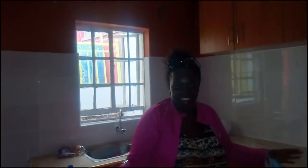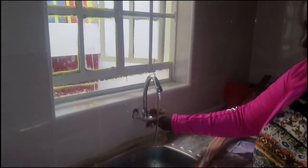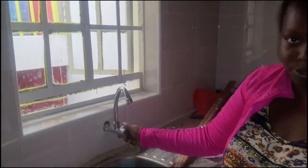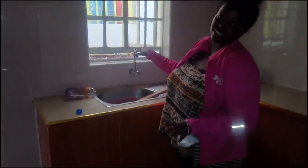Then you have a balcony space where you can do your washing and you can put your maybe jerry cans, because Kenyans just love storing water. And then this is the tub. As I told you, they are doing the finishing touches. I love this tub faucet here.